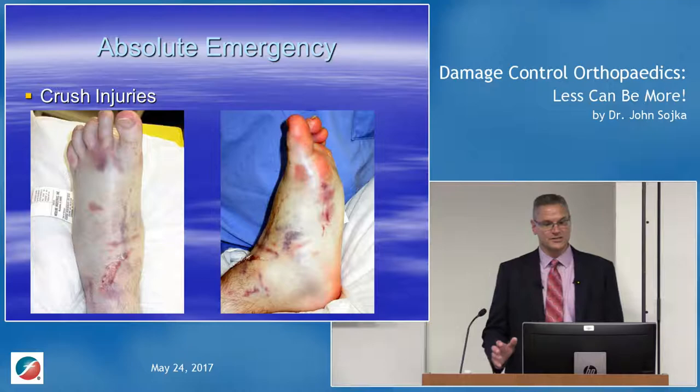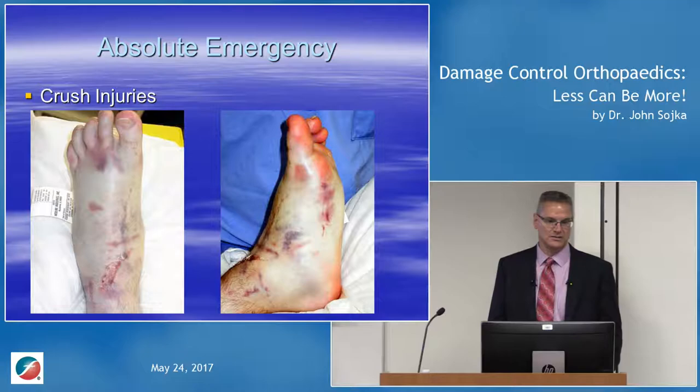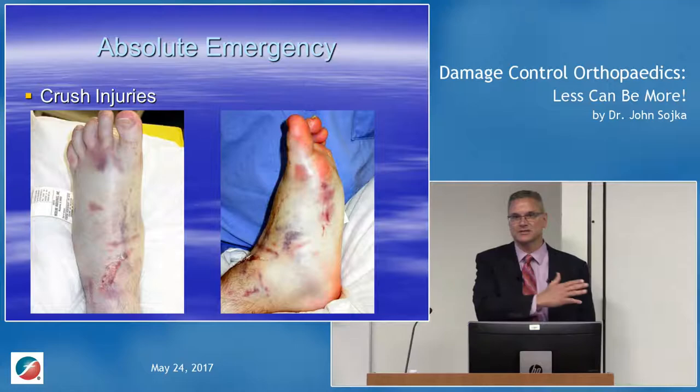Talk about crush injuries. So I trained in Indianapolis, and I don't know if you guys saw the accident this past weekend. That was horrific. This is kind of what a typical Indy Speedway foot looks like after the nose cone comes off and the front end of the car slaps against the wall at about 200 miles an hour.